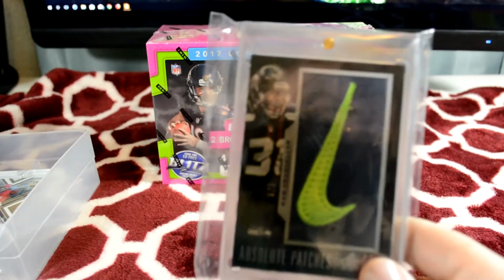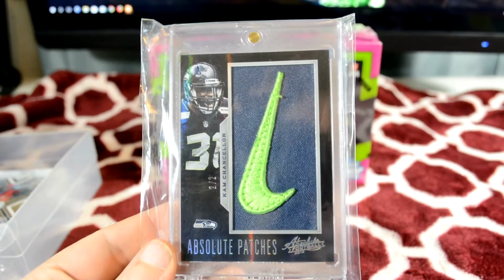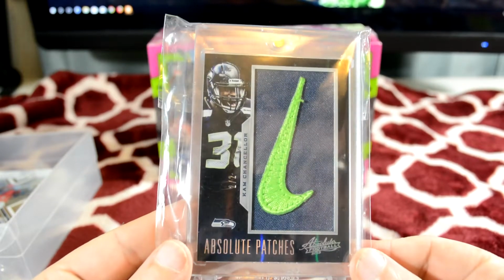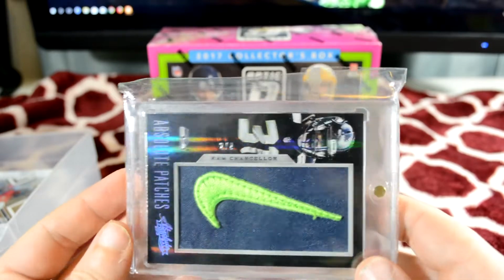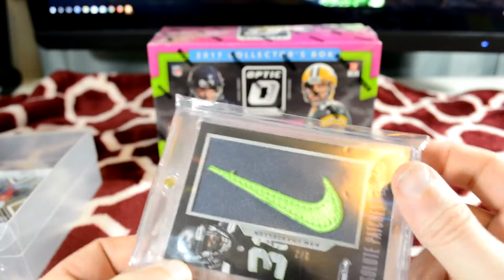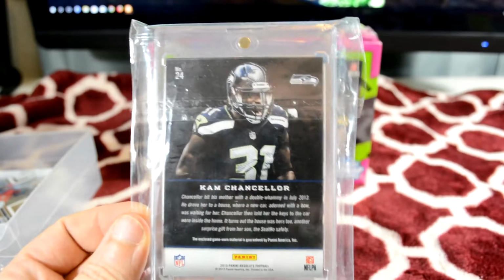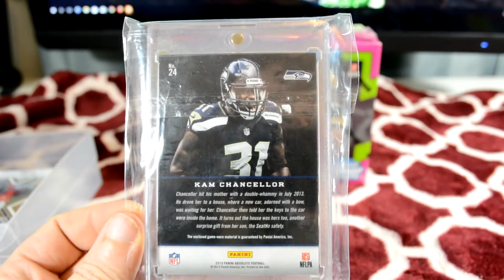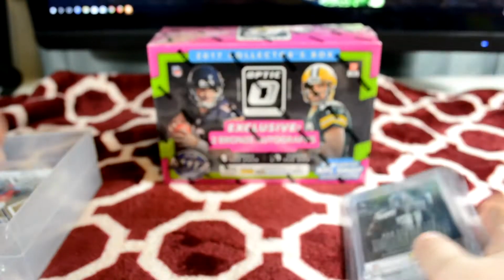2013 Panini Absolute Football. Cam Chancellor, number 2 of 2. Nike swoosh. With this really cool story on the back of the card about him buying his mom a car and a house. I'll let you pause that if you want to read it. So I love that card.